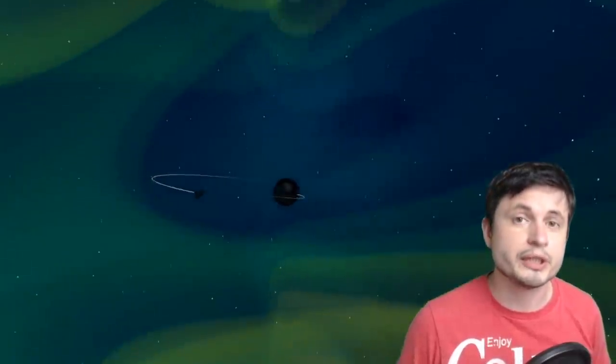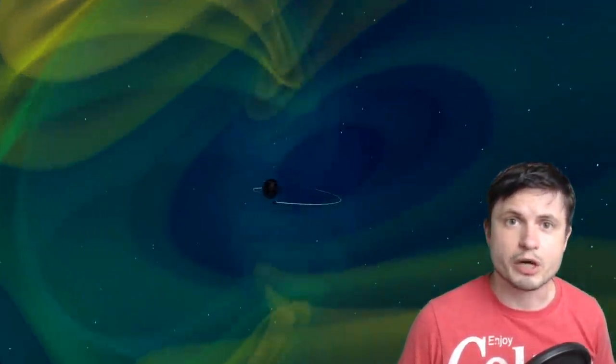A new detection of a very unusual collision between two really massive and really compact objects. And one of them is a black hole, but the other one, the scientists are not really sure about. They're actually not entirely certain what collided with what here.